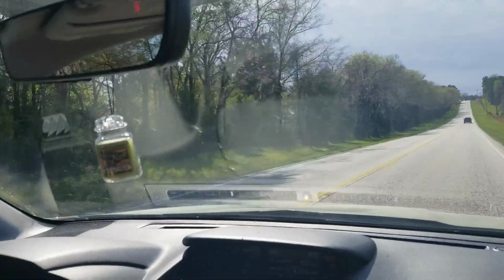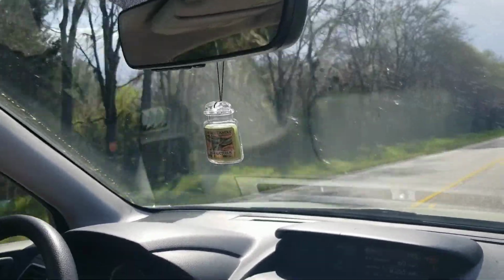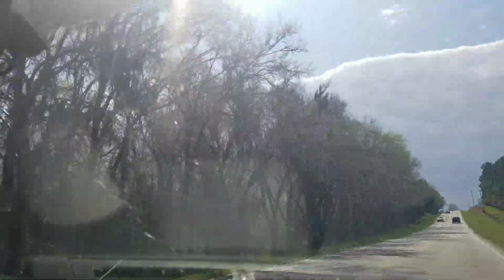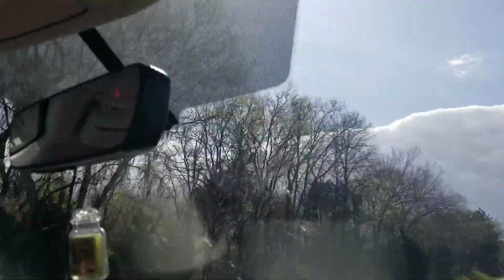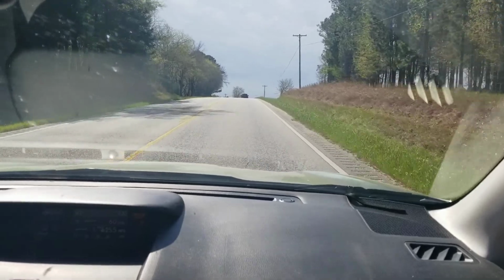There's some moss. Kind of hard to see on the screen, but yeah, we're getting back into the Spanish moss again. Absolutely gorgeous. Oh my goodness, so much Spanish moss right there. Just a wall of Spanish moss. All right, well, again, beautiful country.